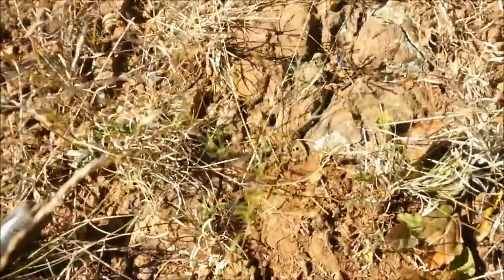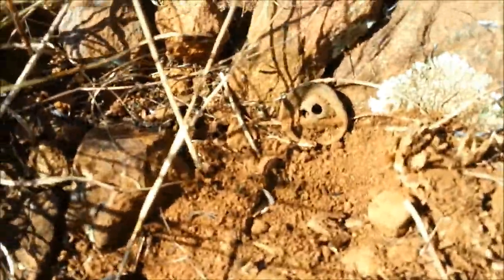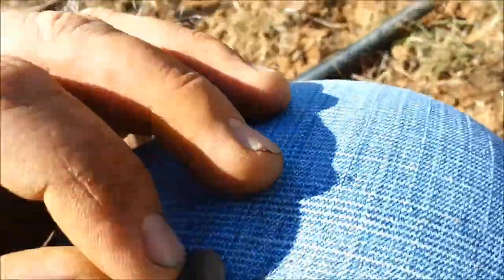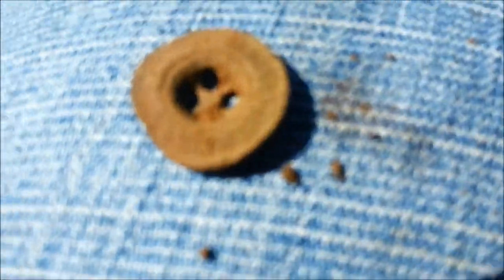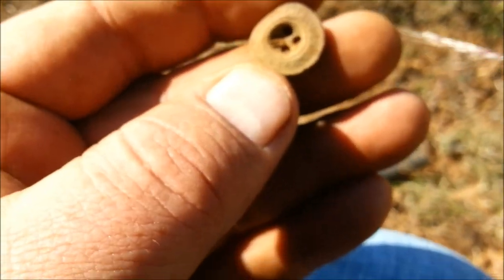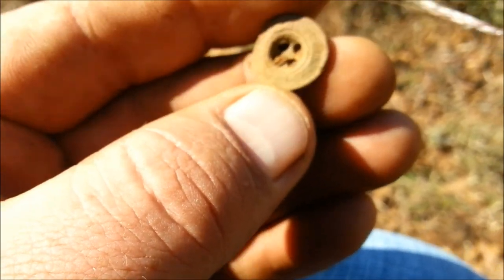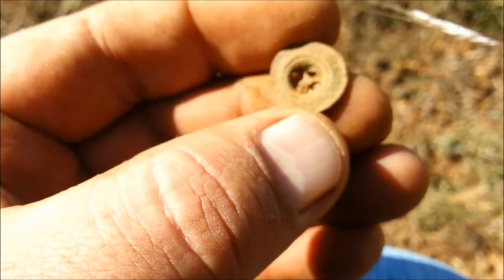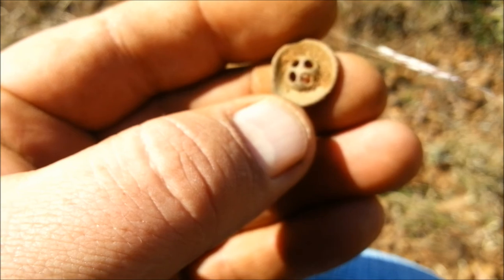Alright guys, the next find. I haven't found one of these in a while. Right, let's take a look. Okay, there is some writing on it. Can't really make out at this stage, but I'm gonna have to clean it. But we found these ones before. Actually, this one, I don't recognize the motif or the decorations. Okay, I'll clean it up at home, show you.